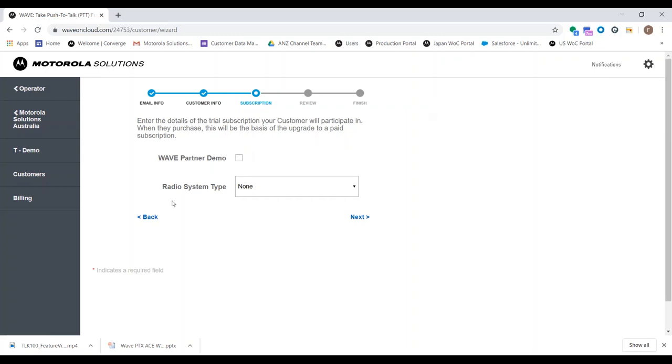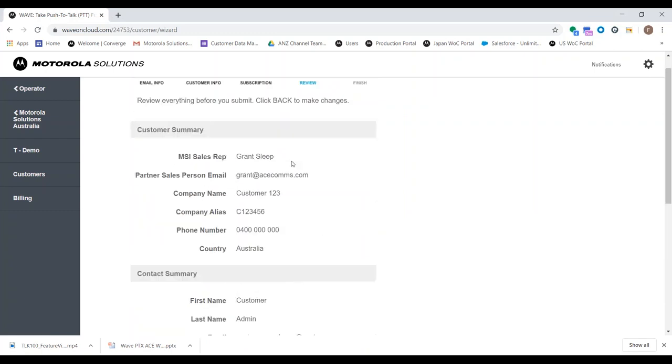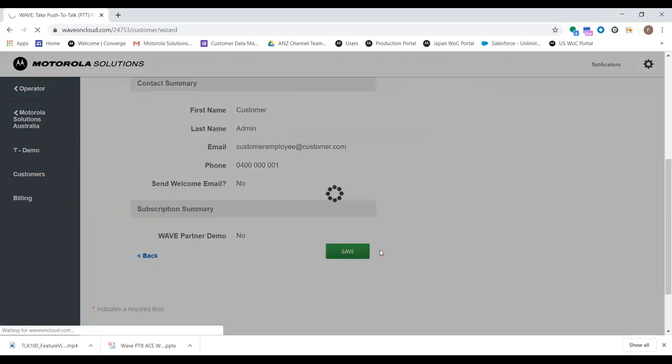Yeah. So once we've filled in that information, we can hit next and we see this screen. Internally, we've got the ability to provision a demo. So if that is a requirement for a particular customer, we're able to provision that from our end. You guys will see a radio system type here. So if you've got a Moto Turbo system you're connecting to, you can start to pre-populate some of those details into that customer account. If you hit none here, it makes no difference. You can just add it in the customer account later on. So we get a review screen, so we can make sure that everything's okay. If it is, we just hit save at the bottom.